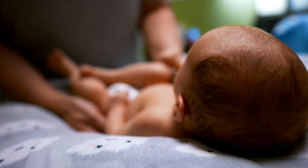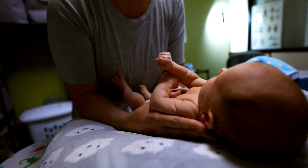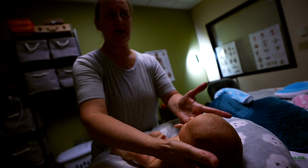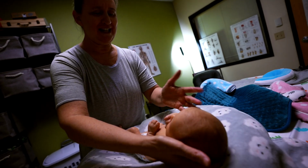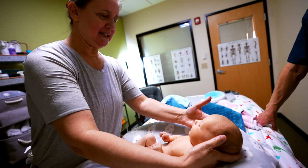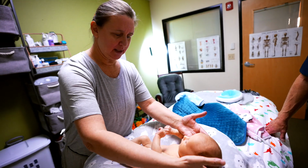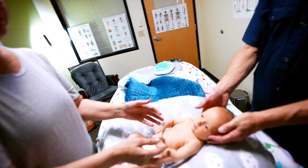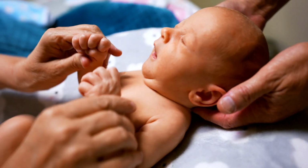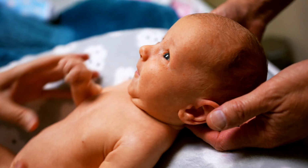But again, it used to be that we thought, even with birth trauma, they just outgrow it. Well, what we find is they don't always outgrow it. Sometimes they grow into that tension. Hi, cutie. Does that feel good? So he had some tightening on one side of his neck more than the other. He had his arms completely up, kind of like this, and the legs were up like this.